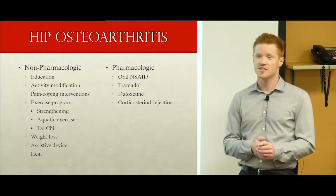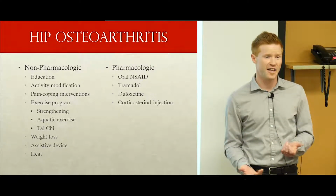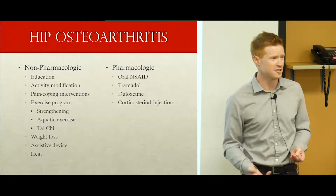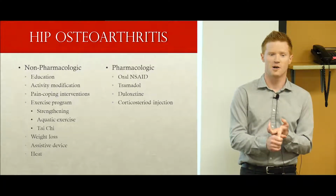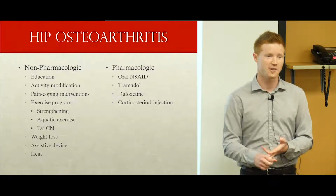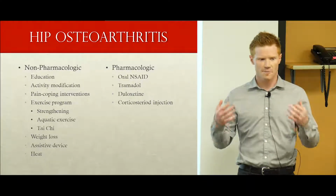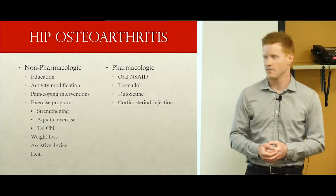Pain coping interventions can be very, very useful. Some of this is the unfortunate reality in life. Sometimes we have to accept some pain and discomfort, because there's only so much that medicine and treatments can do for you. Some of those include mindfulness. Someone might have talked to you about meditation. Others include cognitive behavioral therapy. There are many choices, but finding ways to cope with your pain, accepting it, and learning how to deal with it can help improve your quality of life overall.